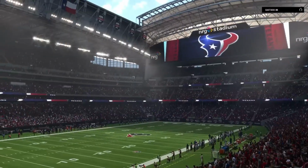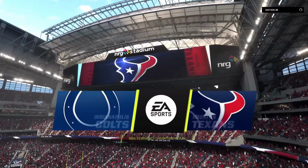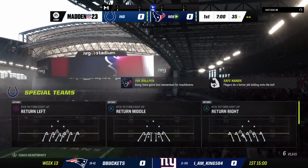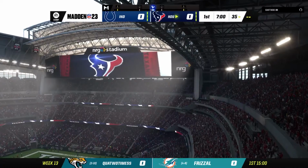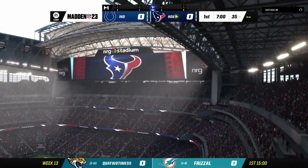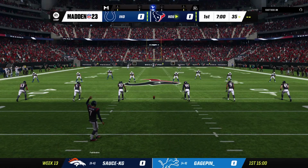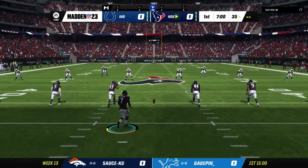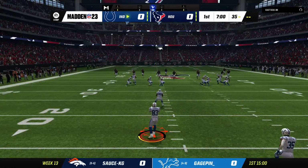Sports coverage of the National Football League is on the air. Today, we've got a Week 13 matchup for you here between the Indianapolis Colts and the Houston Texans. The calendar has turned to December, and we're in the home stretch now as we're underway in Week 13.